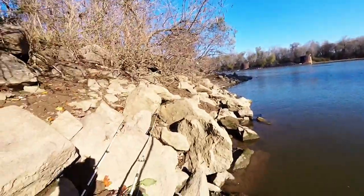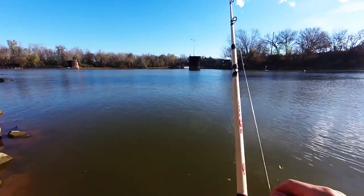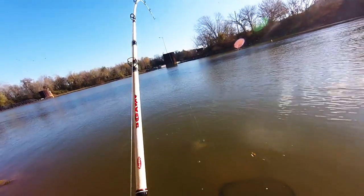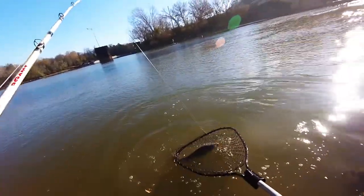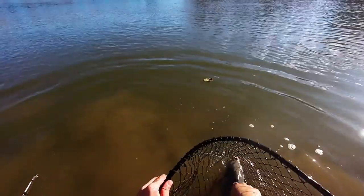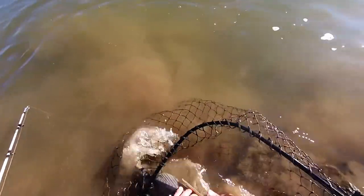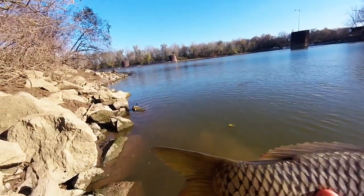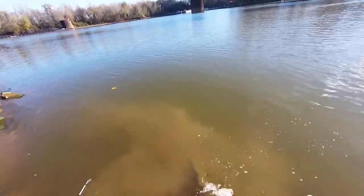Oh man, this net ready. Mine got frayed up pretty bad though. It's alright. Get this little guy in here and look at him. Here he goes, he's ours. We'll get a picture of him real quick and we'll let him go too. As soon as he calms down a little bit, we'll pick him up and get a picture of him. Oh, there we go. Third carp right here within 20 minutes, guys. This is awesome. Good quick action. Alright, let's let him go. He's ready. Here he goes.